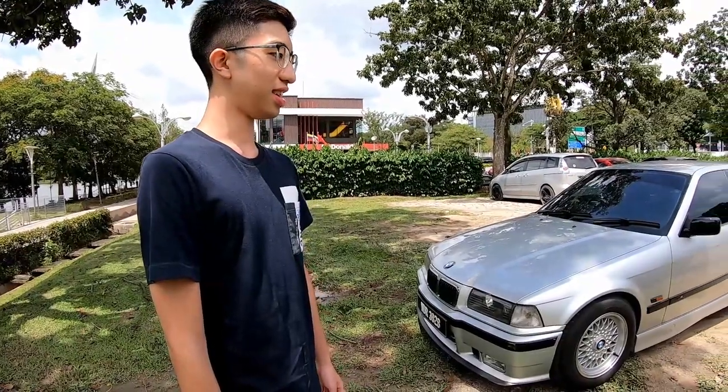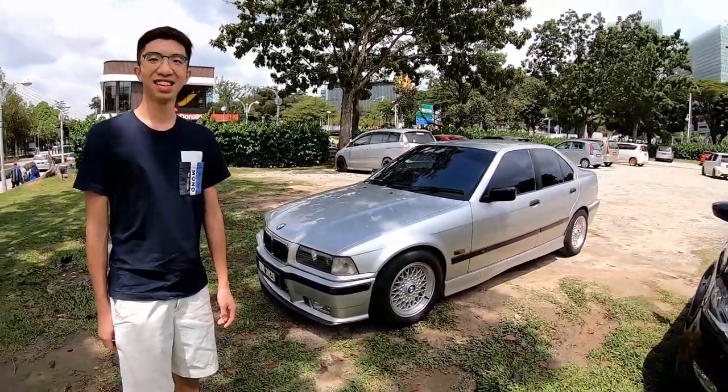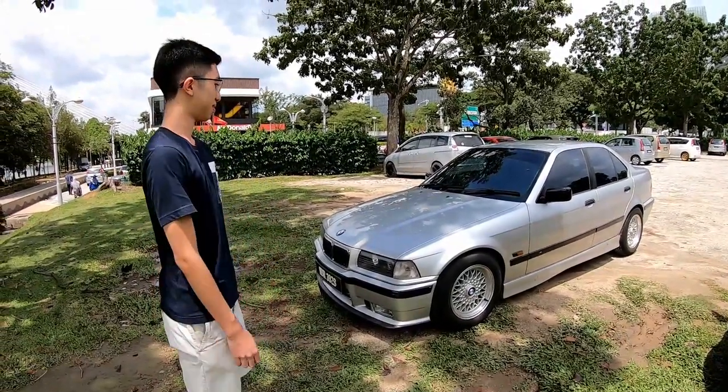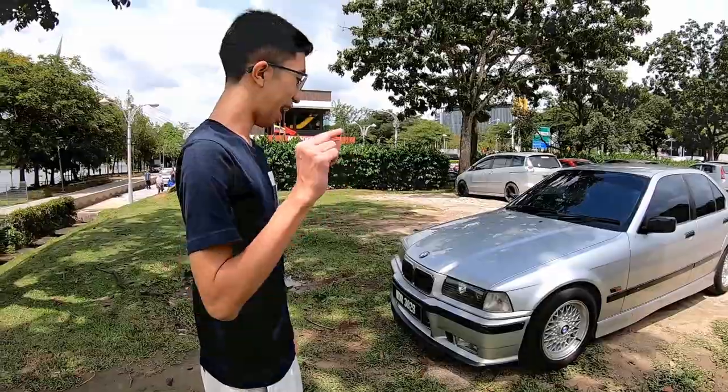How old are you? I'm 20. Yeah, I'm 20. '99. Okay, end of the millennium. Guess what? This car beside you is the same age as me. No, it's older than you. Oh. This is a 25 year old car. Oh my. You're better than me anyway. No, no, I think you're better than the car.